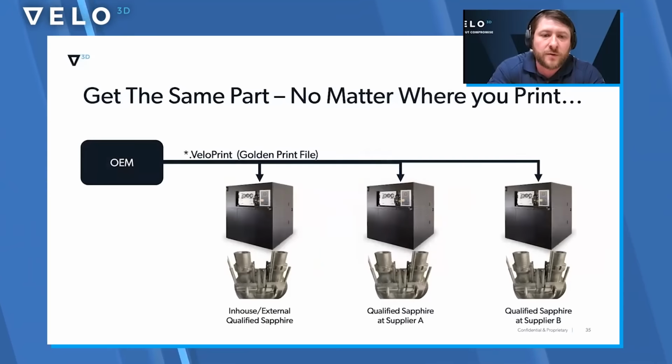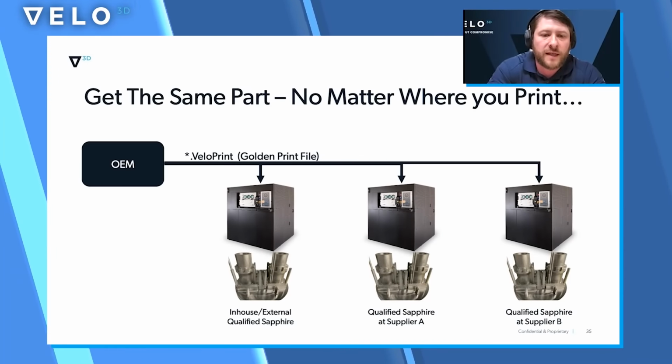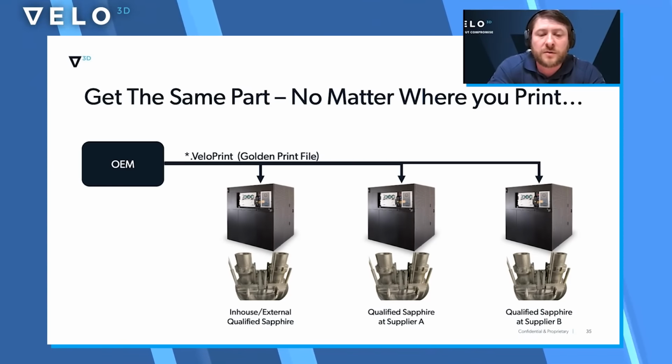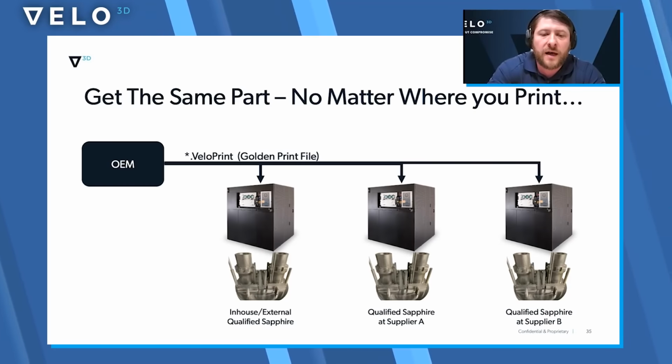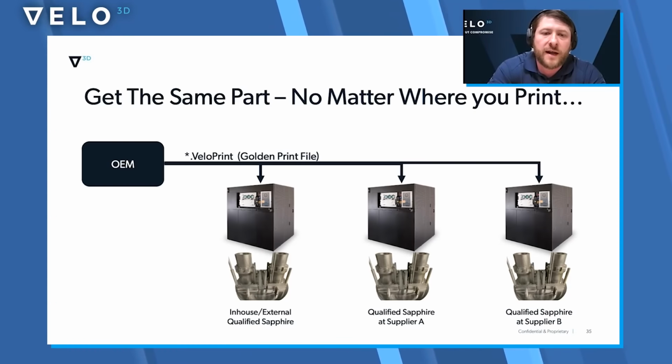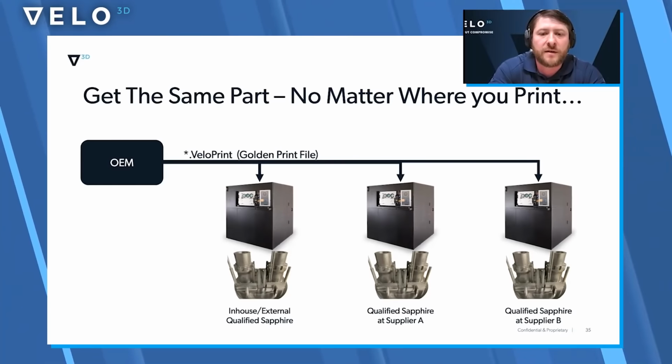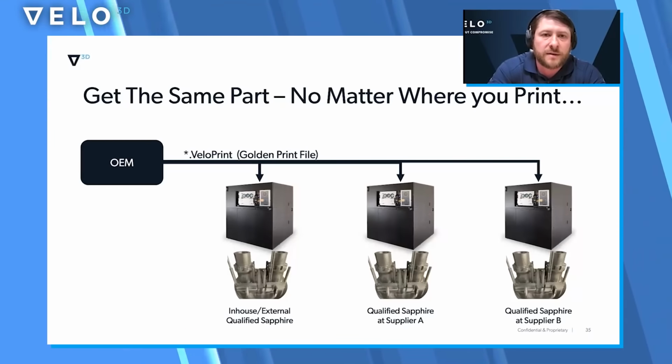And then in terms of the 3-inch choke valve, you can see now that that part has been qualified in-house. Now that part's been qualified either on someone's in-house printer or an external printer, in this case, working with IMI. After qualifying other vendors, they now have the confidence, whether it's 2 weeks from now or 2 years from now, to print that same print file at any of these suppliers in the future.